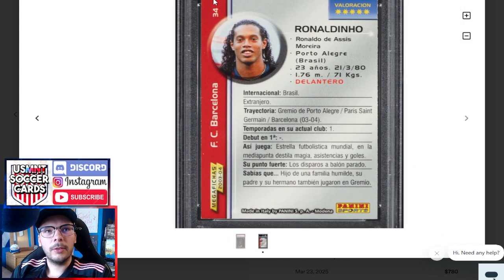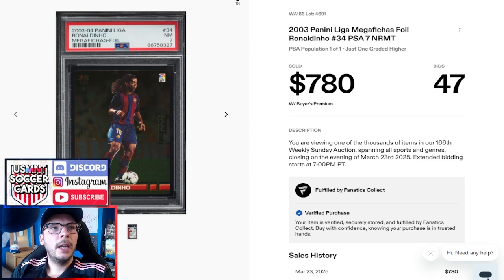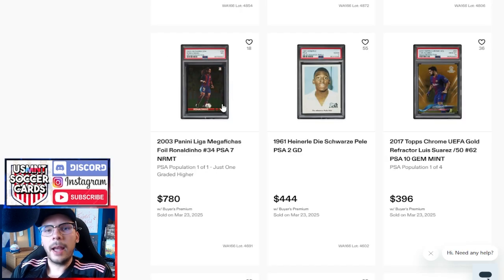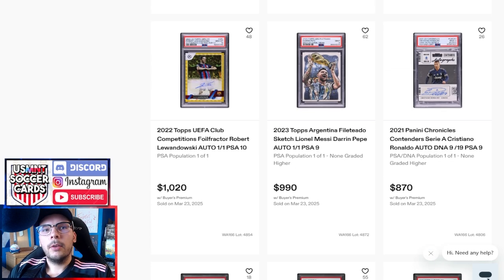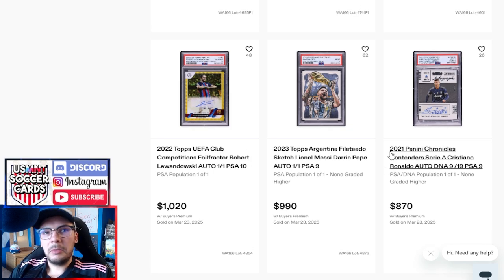And a PSA 7 on this type of a card is not going to be easy, given that people probably weren't treating that the best back in the day. So $780 on there, big jump from the De Schwartz to that one with the foil. $870 for a Cristiano Ronaldo sticker from 2021 in a Juve kit. Seems like a pretty decent price for a 9.9 as well. I guess it is out of 19, so you got that going.